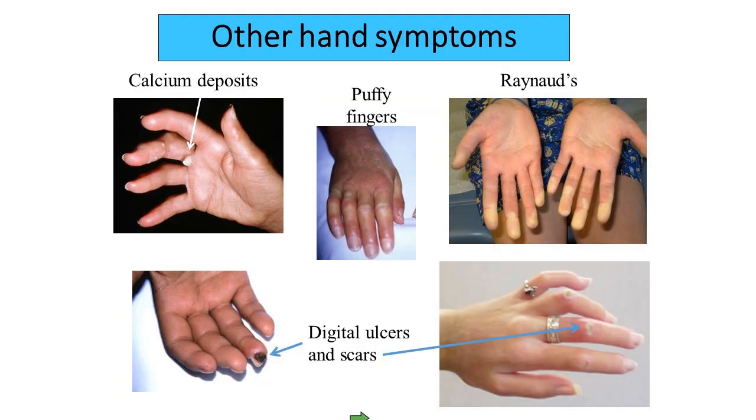So this slide shows some of the other hand symptoms. I put this in here because they affect your ability to use your hands and can also make it painful to do some of the hand exercises. So you can see the calcium deposits. Sometimes people have puffy fingers early in the disease that make it hard to move their fingers. The Raynaud's with the color changes that most of you are probably aware of or probably have, and then the digital ulcers and scars that oftentimes you have to work around when you're trying to do the different hand exercises.